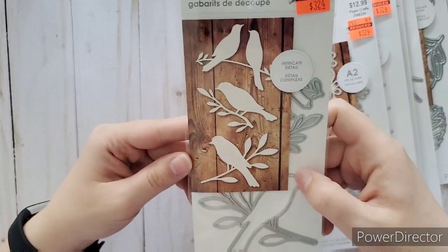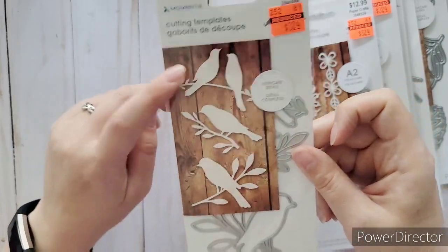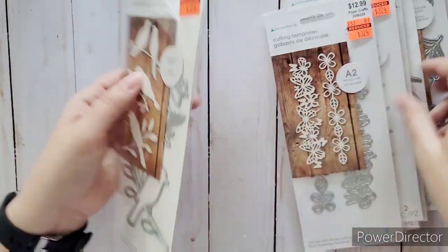And then I found another bird one. I love it because this is one I found first. And then I found the other bird one. So I can use them together actually.